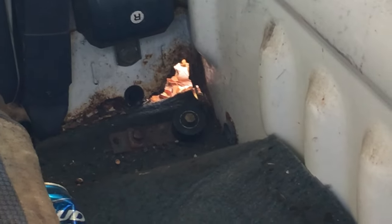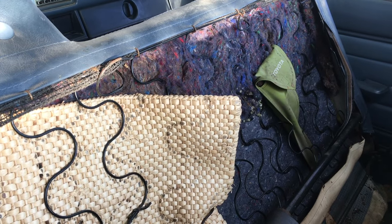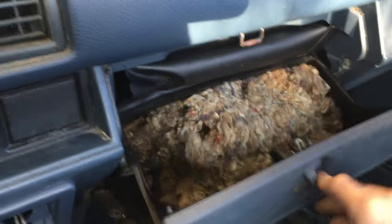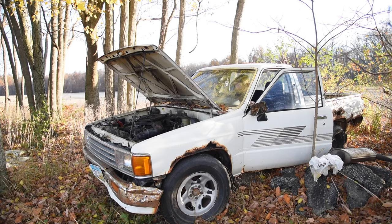Oh, there's how they're getting in. Check out the original toolkit. It's kind of rare these days. She's got power.